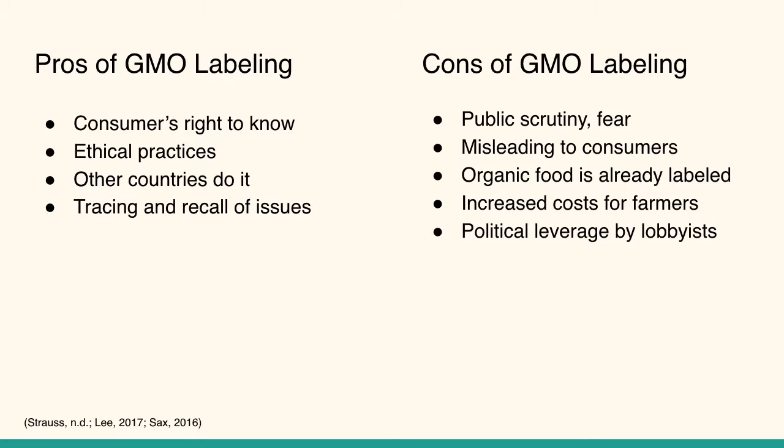On the other hand, GMO labeling, as we already discussed, can lead to public scrutiny and fear. It may mislead consumers who think that a GMO label is like a warning label, and the consumer may consider the product to be unsafe. In addition, organic food is already labeled, so there may be undue burden in having farmers increase their costs to label GMO food. Finally, GMO labeling is a hot political issue. Lobbyists love to hate GMOs and can use their arguments against them as fuel for other political agendas.